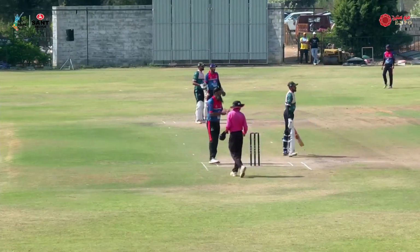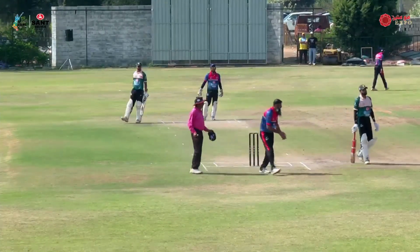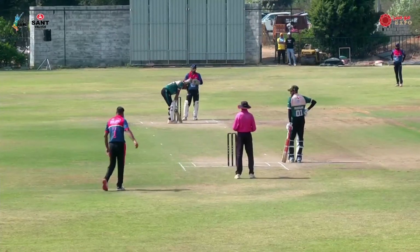Punched off the back foot, plays it straight to the fielder at extra cover. Like I mentioned, he's looked in fine touch here this morning. Hasnain with some beautiful shots across the boundary.